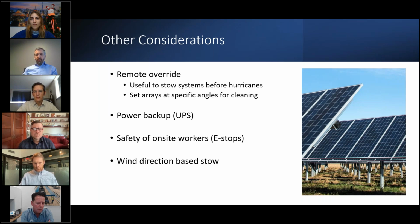and what wind directions, what tilt angles are the trackers being stowed at? Are they being stowed into the wind? Are they being stowed at a certain angle regardless of wind direction? Are they being stowed flat? These decisions are going to vary between tracker OEMs, and that information is then fed to owners and asset managers to help them identify what is the best configuration for that given system in terms of minimizing the likelihood of damage during some severe weather event.